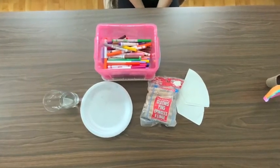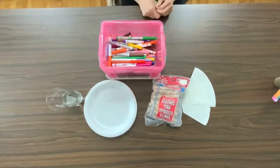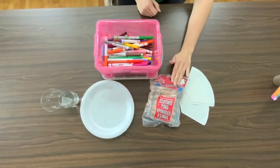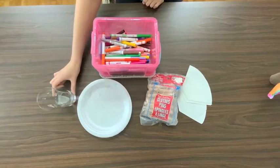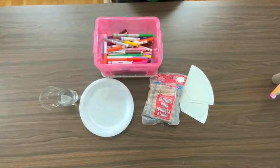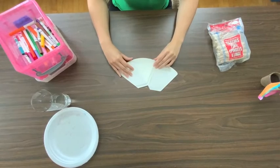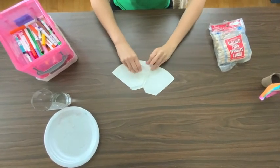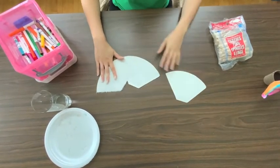How to make a coffee filter butterfly. To make this butterfly, you will need coffee filters, round-headed clothespins, markers, a paper plate, and some water. First, you'll take your coffee filter. You'll need to rip the edge all the way along to open it up so that it looks like wings.